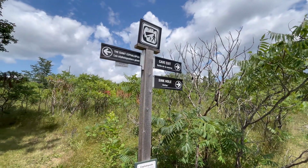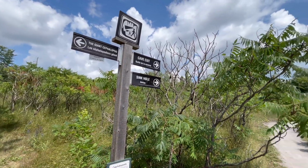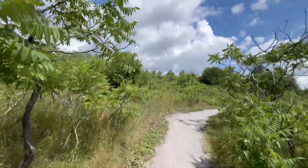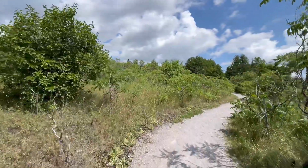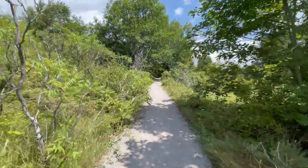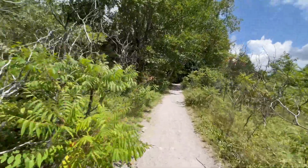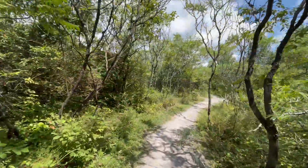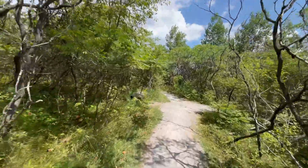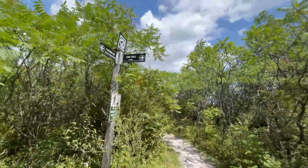All right, so we have bought our tickets and we're going to wait until 2:10 for our guided tour through the Bonnechere Cave. So while we wait, we're going to go and find this sinkhole down off this way. Okay, so it looks like the sinkhole is just off this way.